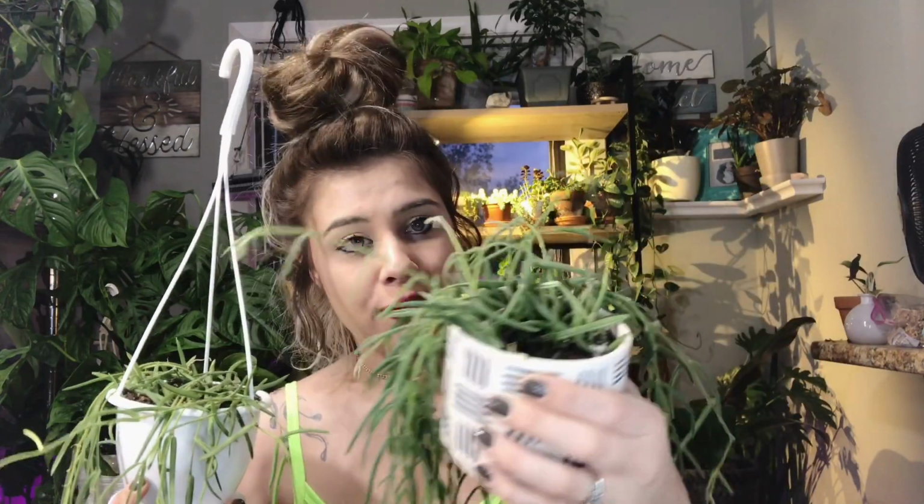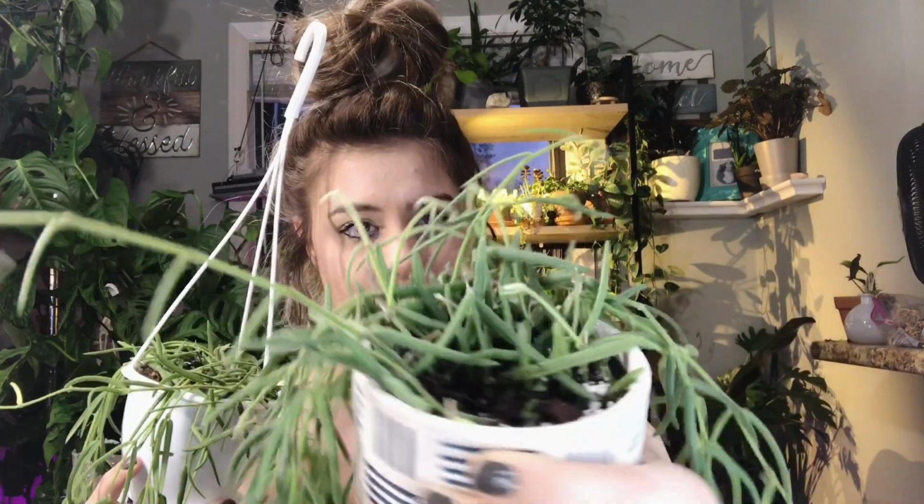And I've actually cut this to send to friends twice now. And I even took a few pieces out of the top of the pot that was already rooted and sent to Sarah. I think that's really encouraged it to start popping out new growth because it's just coming out everywhere. I love it so much. I can't wait till we move and I can put this in a nice hanging basket as well. It's gonna look so beautiful.